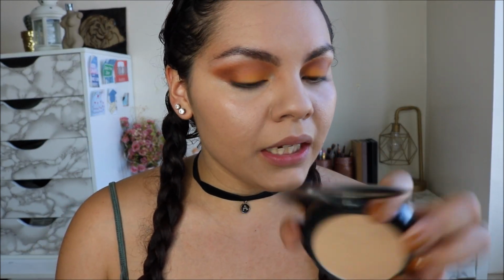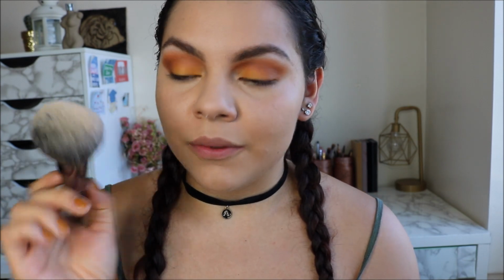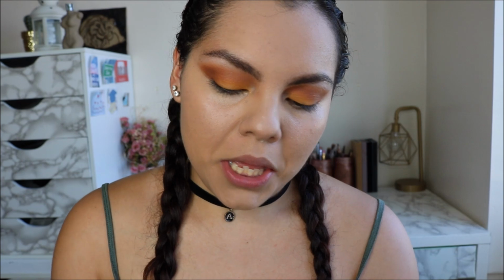I'm going to set my foundation with this NYX Stay Matte But Not Flat powder, and I am in the shade Medium Beige. I'm just gonna tap it in. Just tap, tap, tap, tap, tap, tap. This is like one of my favorite brushes. It's the cutest, one of the largest. I just love the shape, the density, everything.